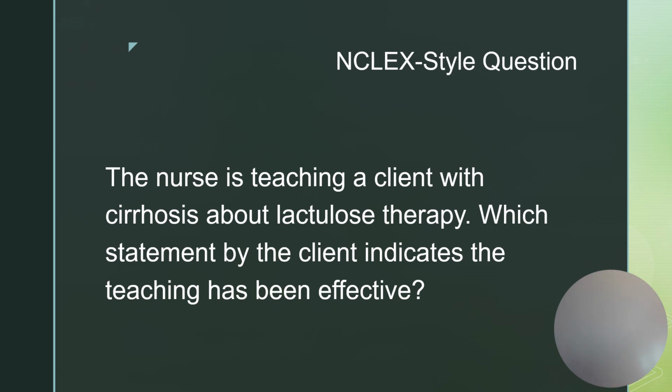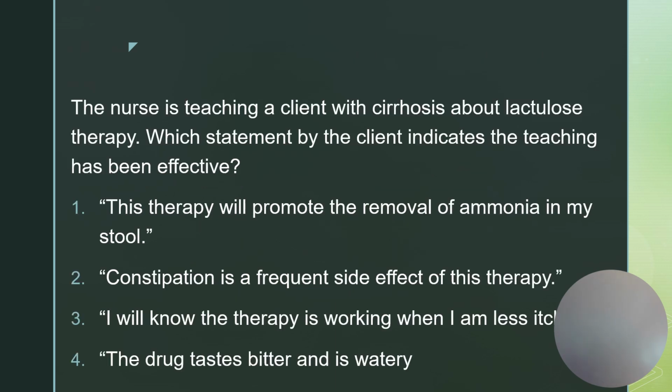The nurse is teaching a client with cirrhosis about lactulose therapy. Which statement by the client indicates the teaching has been effective? So once again, what is this question asking? Well, we're looking for effective teaching, so we're looking for a statement that the client has made that is correct about lactulose therapy. Is it, this therapy will promote the removal of ammonia in my stool? Is it, constipation is a frequent side effect of this therapy? Is it, I will know the therapy is working when I'm less itchy? Or is it, the drug tastes bitter and is watery?